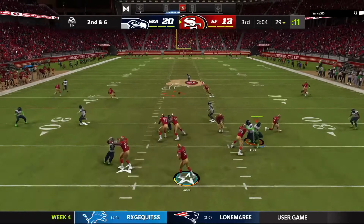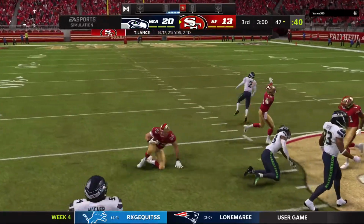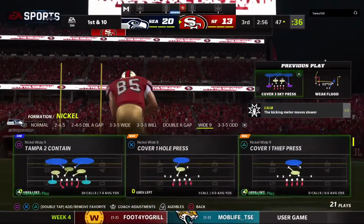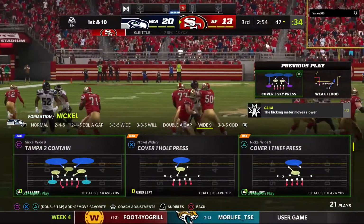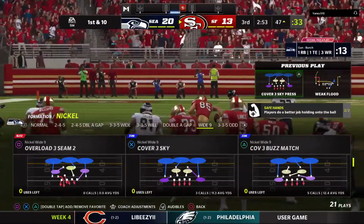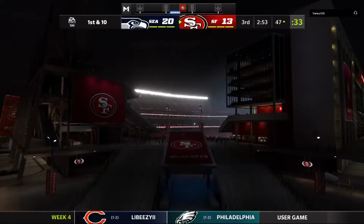From the 29, Lance. Complete to the tight end, Kittle, over the middle of the field. And he'll be taken down, but not before they work it across midfield. When you hit him on the move like that, and he's able to get into open field with a full head of steam, oh boy, it's going to be tough to get him down. Yeah, there was a big window. They're lucky they did get him down.